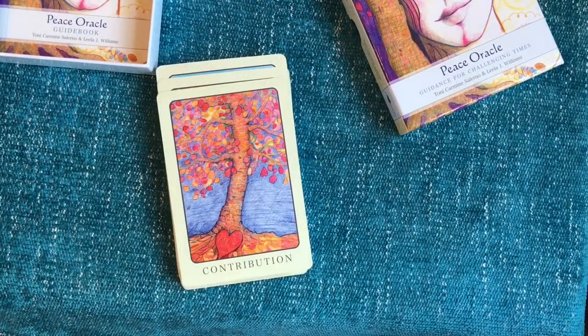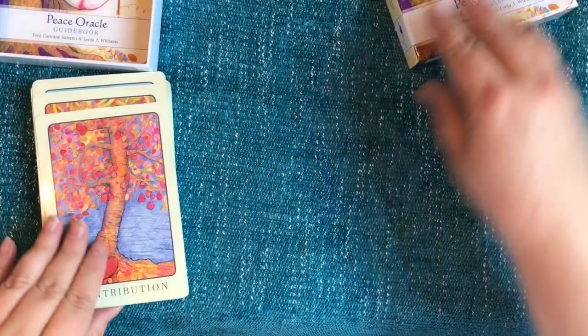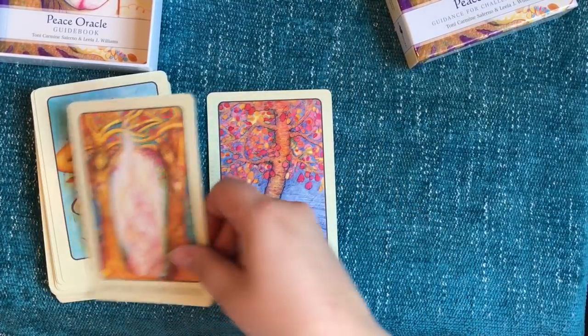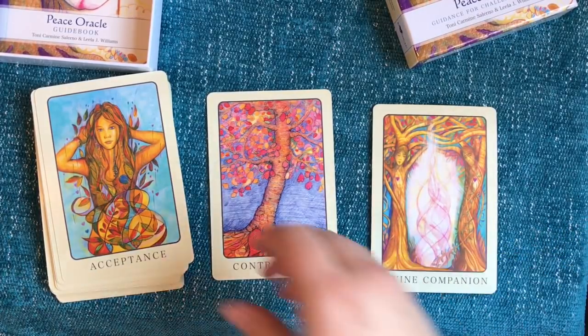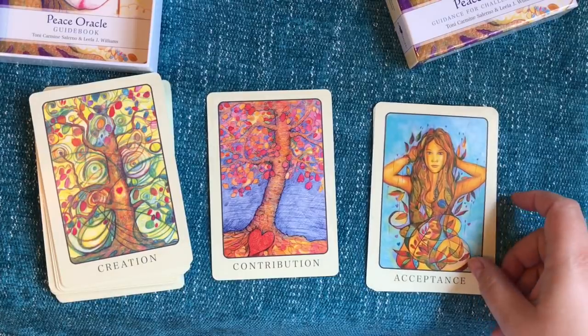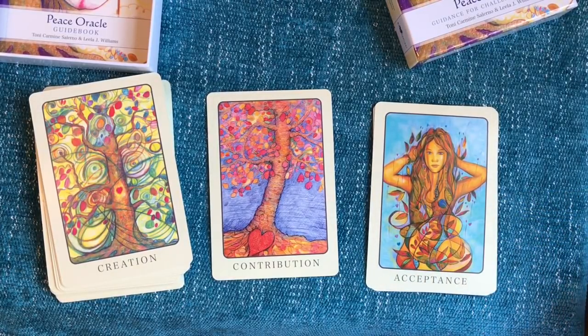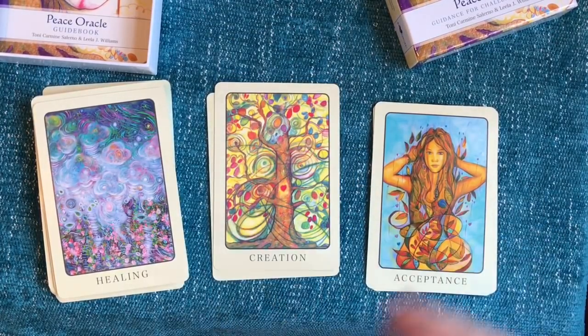So I didn't have a Tony Carmine Salerno deck. I thought I'd give one a try. It's beautiful. Oh, his artwork is lovely. But I'm having the same issue with this deck that I have with so many Oracle decks. I don't see how the image relates to the keyword. And I need for my image and my keyword to have some sort of connection.